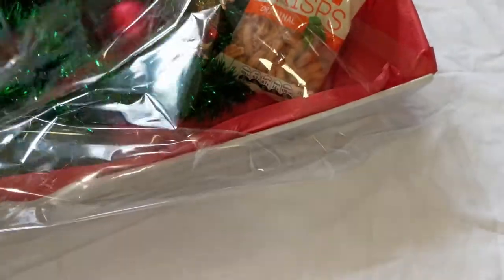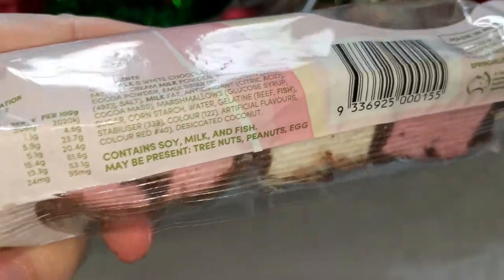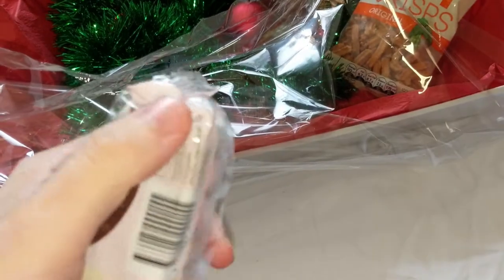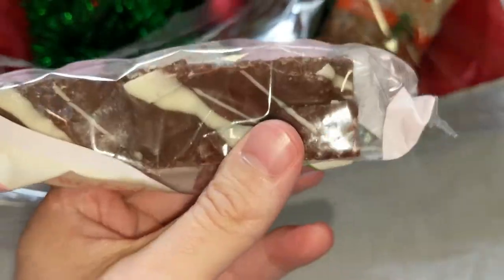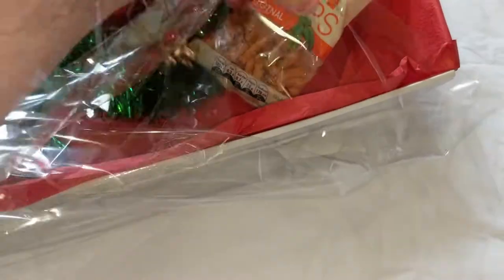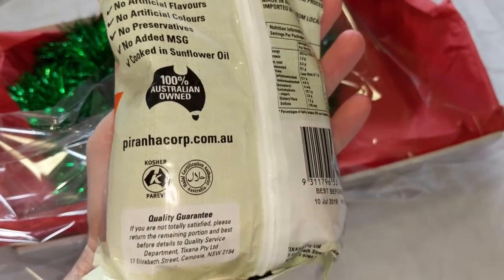Moving on to the Rocky Road, Springfield Farm, 75 grams, gluten-free. And the final item is Australian soy piranha crisps original, 108 gram net, 100% Australian owned.